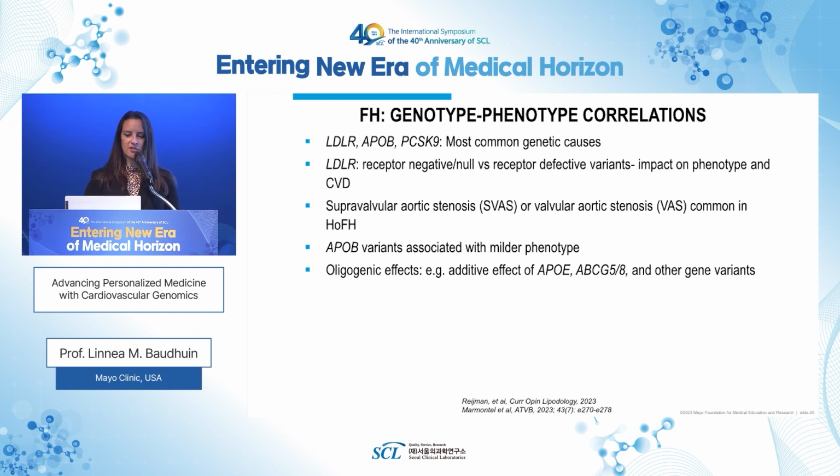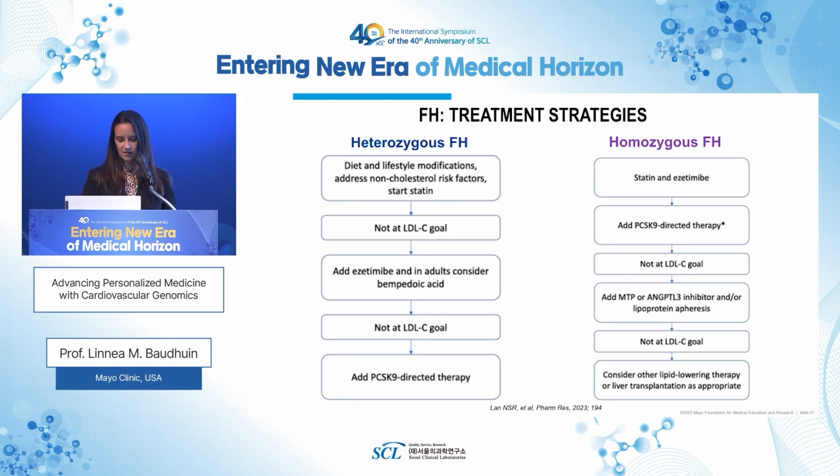And there are other genotype-phenotype correlations with these genes, depending on the variant present, depending on whether it's heterozygous or homozygous, and stenosis is usually present. The ApoB gene generally has a milder phenotype. And then we have also seen many cases with oligogenic effects, so that there are additive effects of the genes. If multiple genes have variants present, we can see a more severe phenotype. So again, this gene panel testing is very helpful.